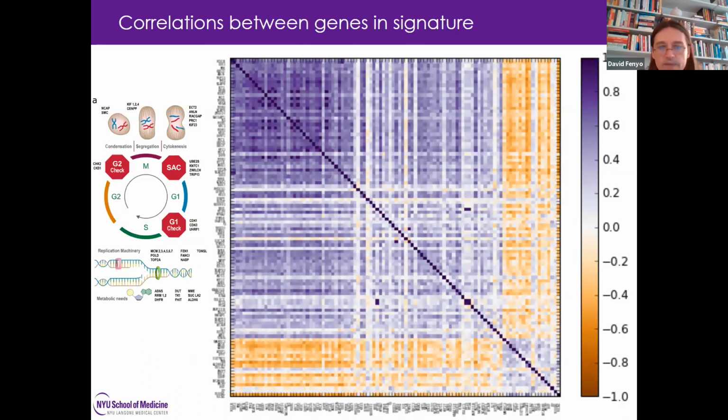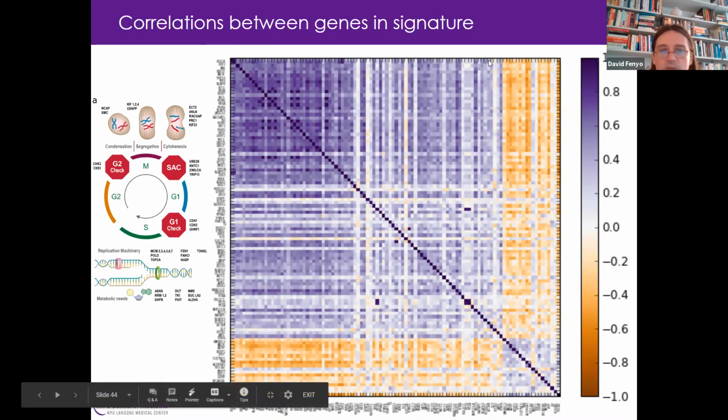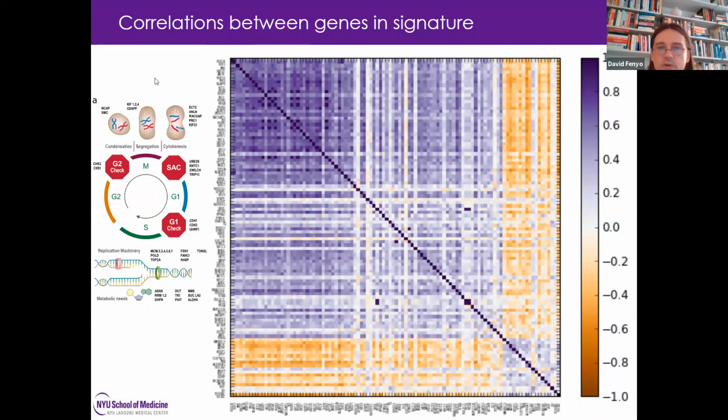So now if we look at the correlation of this signature of the genes that are strong, you can't see the genes, but that's not the point. The main thing is that we have these blocks of correlated genes. So in this case, we have two blocks. One is quite highly correlated within itself. This is another block that's a little bit less strongly correlated, but the two blocks are anti-correlated with each other. So that's something that we see for most of our signatures.